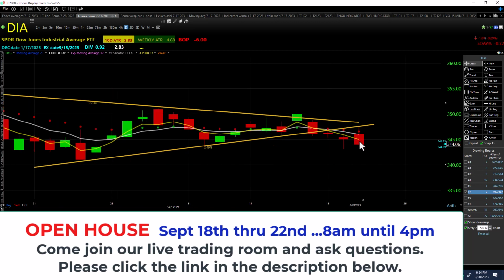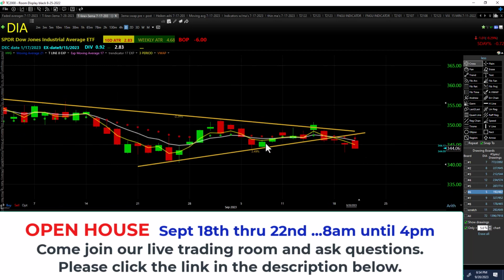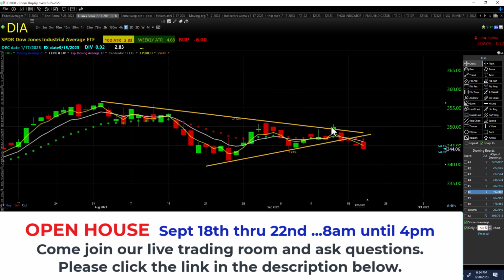Okay, notice price action, the 3 EMA and the 8 EMA, all caught underneath our 17 EMA trend indicator. So there's Diamond Dow in the daily downtrend with a lower high and a lower low right there. Diamonds in a daily downtrend at this time.